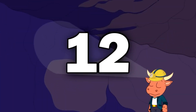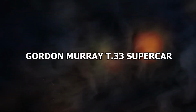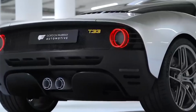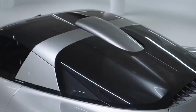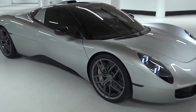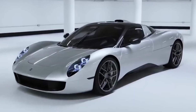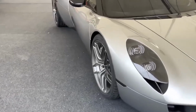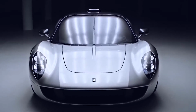Number 12. Gordon Murray T33 Supercar. When you picture a supercar in your mind, you probably imagine something edgy, exciting, almost angry. Elegant and dainty are two words you don't usually use, but that's why this Gordon Murray T33 supercar stands out so much. Sure, it has all the power, ferociousness, and excitement of your average supercar, but it also looks like a Sunday driver or a vehicle you'd see parked in the driveway of the average millionaire's property for commuting.